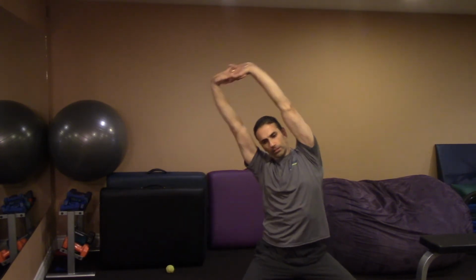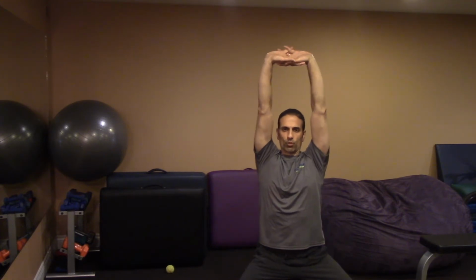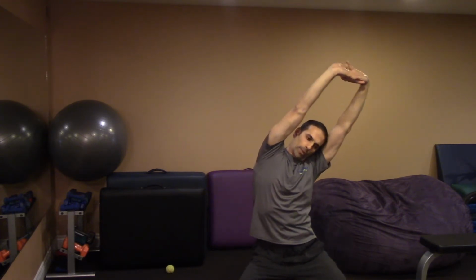Hands together and reach up. And as you reach, you're going to tilt one way, back up to neutral, and then you're going to tip the other way.